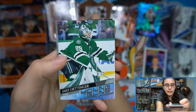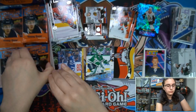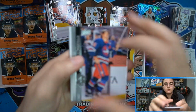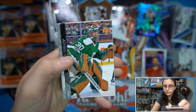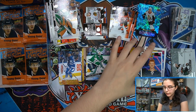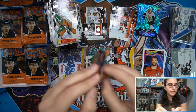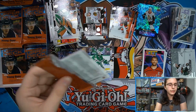Oh, we have Jake Oettinger Young Gun here for Dallas. Portraits Ovechkin. That was our first Portraits of the box. Unless we got multiple Jack Eichels. Nope, that is our first Portraits of the box. Eichel was in box number 2, so we're probably going to start seeing a bunch of portrait inserts in these last 10 or so packs.